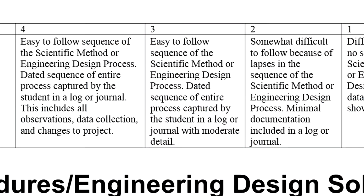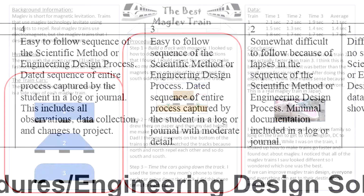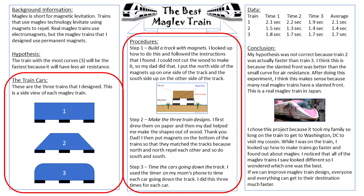The best projects also have a detailed journal in which the student wrote what they did each day for the experiment. Judges love to see the thought process of the student, and it helps them to better rate the project. For our sample project, the process could have included more specific details, such as more about how the train was made or exactly what kind of materials were used. In addition, there was no journal for our project. Therefore, our project would get some but not all of the points in this category.